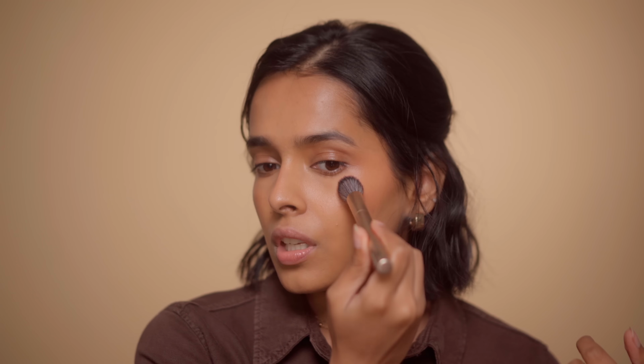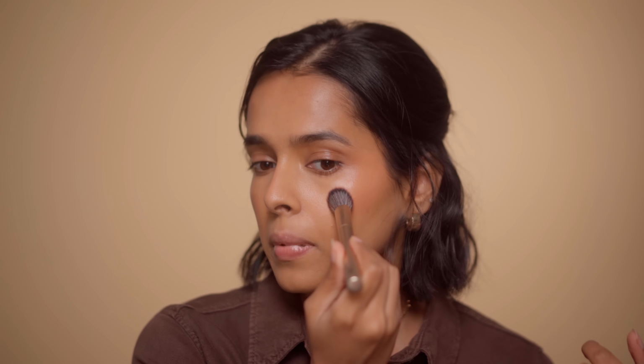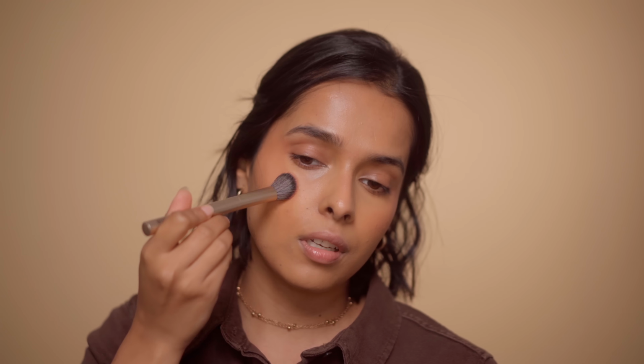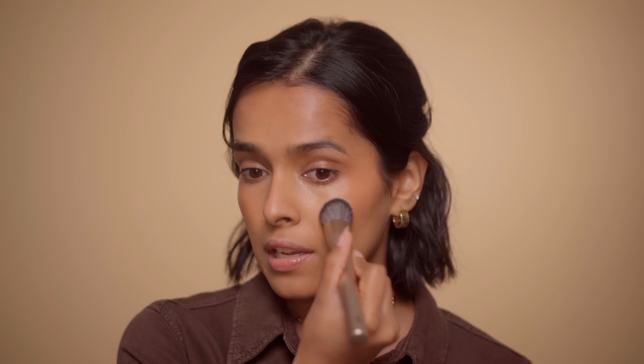So I'm going to pick some up with the blush brush, and I'm really precise with the placement. I'm just going to apply it on the highest point. The step is optional because it depends how dewy you want your skin to look. If the blush is dewy enough, you can stop there.